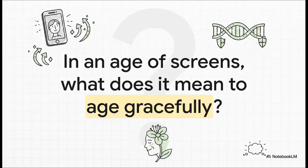So we end on this question. In an age of selfies, Zoom calls, and screens, where we see our own faces more than ever, what does it even mean to age gracefully? Well, maybe the answer isn't about stopping aging, but about understanding it. Because when you arm yourself with this knowledge, you get the power to protect your skin and decide for yourself what that really looks like.